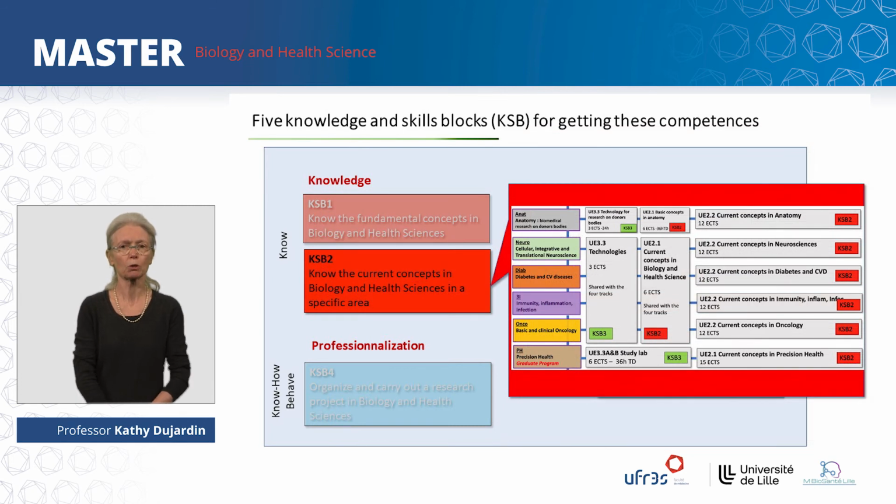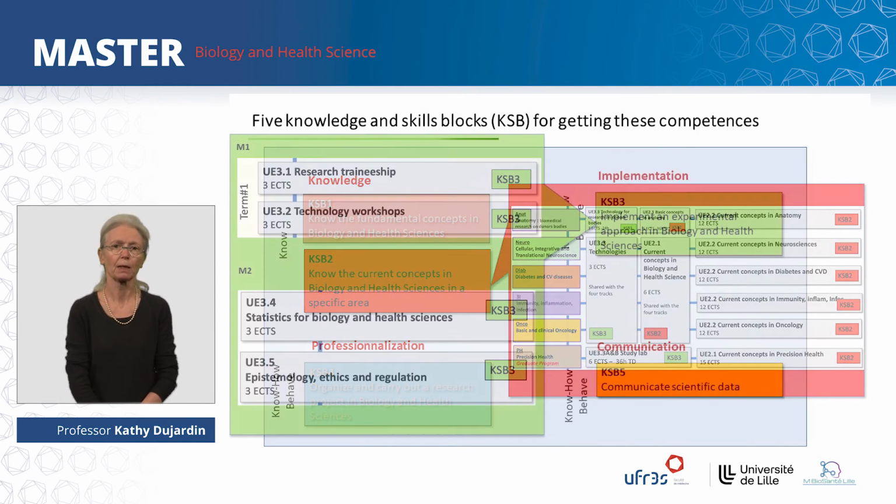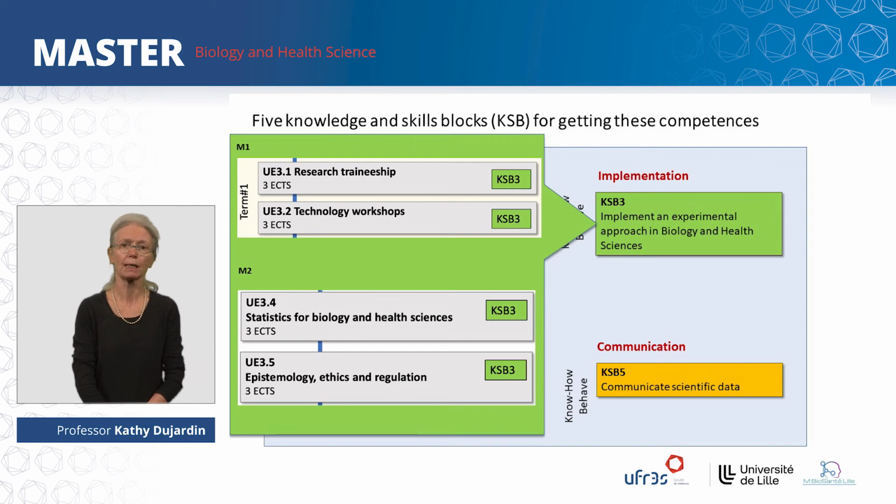Block 2 corresponds to the theoretical lessons of M2. You acquire in-depth knowledge in the specialty area you have chosen. In Block 3, lessons are common to all specialties. Initiation to research and technological workshops in M1, biostatistics, ethics and regulation in M2.